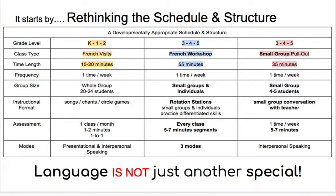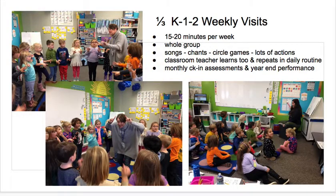So now I divide my schedule into thirds. And it looks like this. The first third of my day consists of classroom visits to kindergarten, 1st and 2nd grade. My visits are once a week, right? And I go into each of the classrooms and we spend 15 to 20 minutes together. We do circle time. We sing songs. We play games. We do lots of actions, interactive, and through that model, the students learn counting and calendar and front load a lot of vocabulary and an ear for the language.